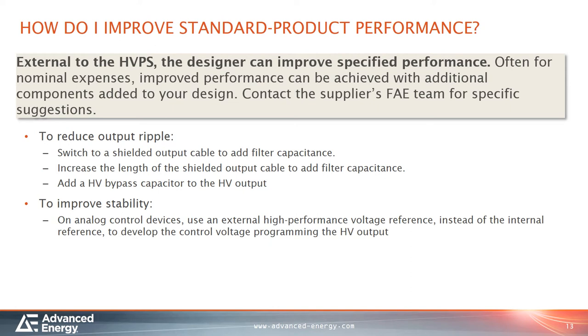It's something you can do in the lab, so you do not necessarily have to have a derivative right up front. And maybe it's something that you can comfortably do in your design because you have an ability to add those components because of other components you're adding as part of your system design. So you can talk to the supplier's field applications engineering team to get some suggestions on things you can do external to the power supply.